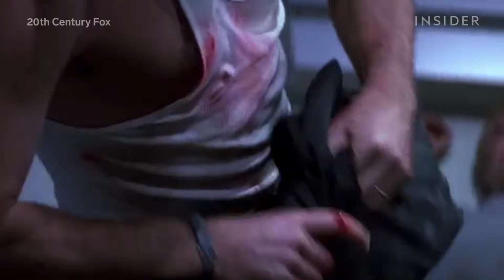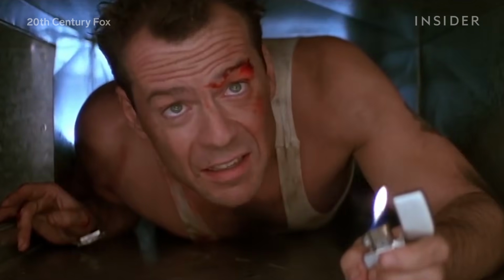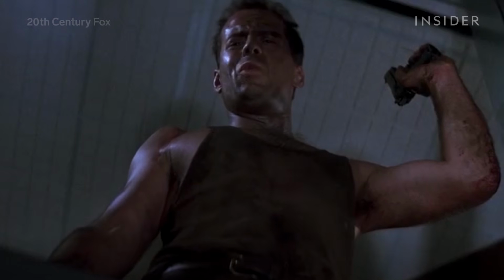A good example for me of what I was looking at cinematically was Die Hard, and how Bruce Willis's tank top becomes just trashed. While it's not a wedding gown, it was sort of the same progression of breakdown that we were going for.